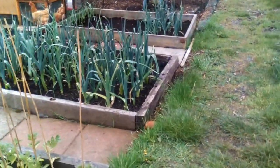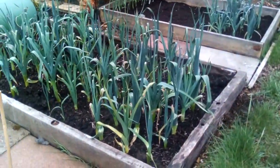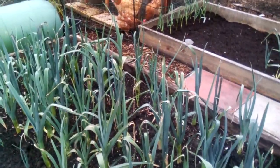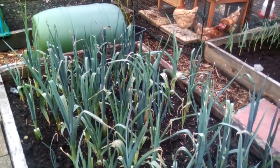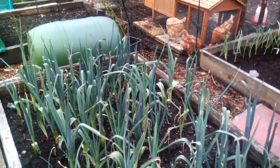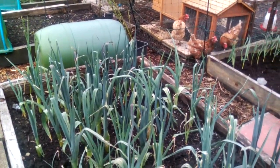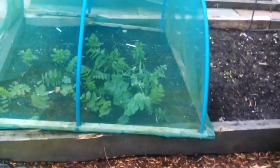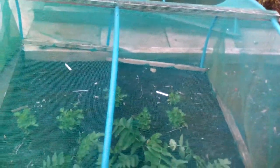Anyway, we started taking some of the leeks because they're all doing rather well. Getting a little bit tatty on the edges now, but none of them are actually bolting, which is great. No seed heads at all, and they taste really nice, to be fair. Really, really nice. What else? Parsnips are coming through rather nicely, as you can see, and behind them is some celery.